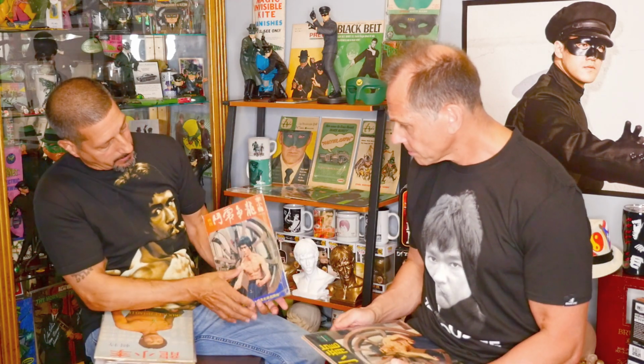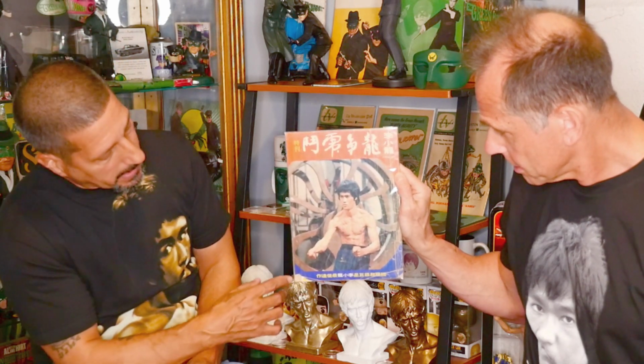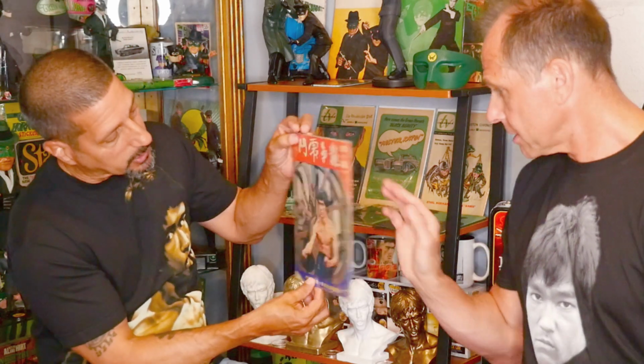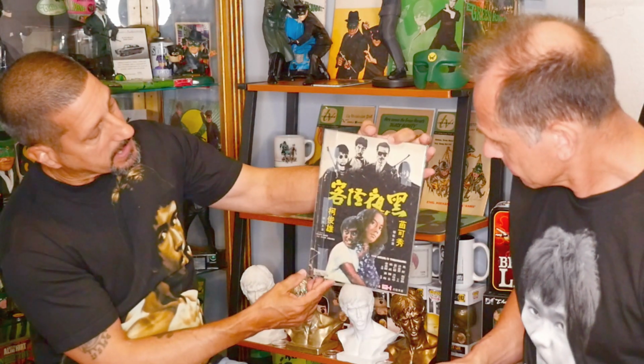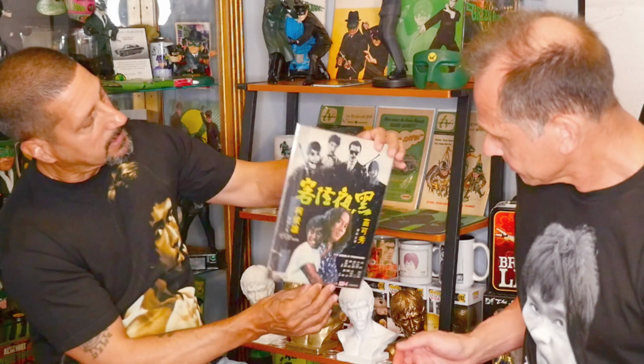This one is really rare. Now, again, the condition is not mint condition, but it's highly sought after. This was actually a promotional magazine put out for Enter the Dragon. So it's probably right before his death. Wow, that's a beauty. It's got some tears and it's a little worn, but that's a hard one to come by. That is. And if you look on the back, it's advertising another Kung Fu film. Oh, look at that. Yep.